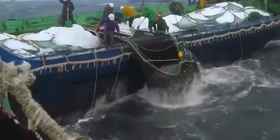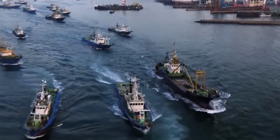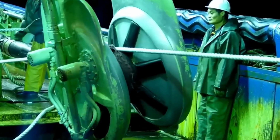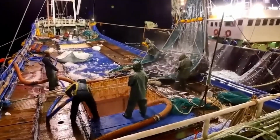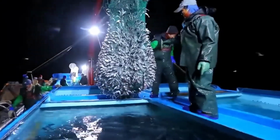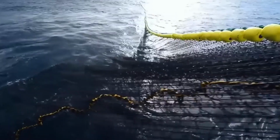8.2 Regulations and quotas. To protect bluefin tuna, strict fishing quotas have been put in place. Organizations like ICCAT, the International Commission for the Conservation of Atlantic Tunas, monitor and regulate the number of tuna that can be caught each year.